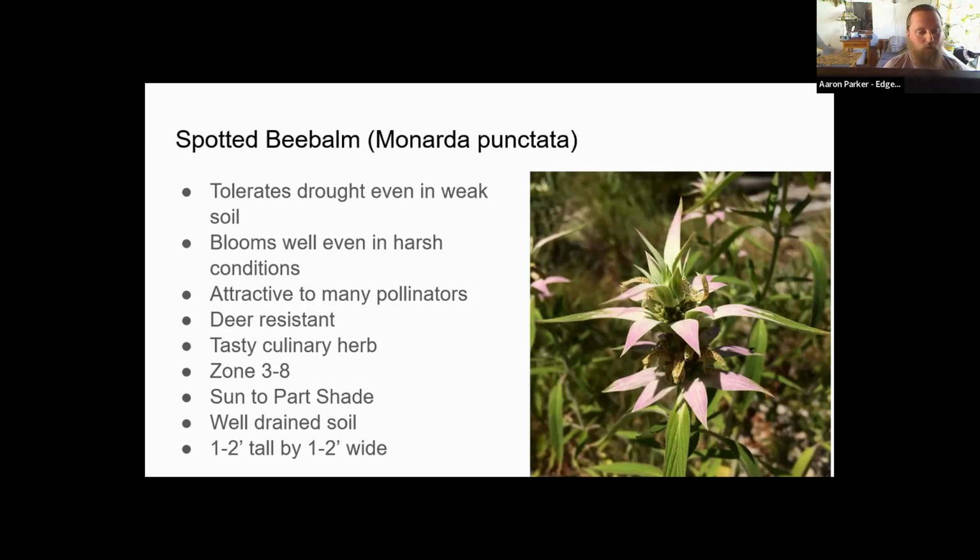provides a lot, easy to grow. Kind of a weird life cycle. It's a short-lived perennial. So they do sometimes die back a lot. And I always like to encourage people to leave the stems up so that the plant can self-sow. So even if you have a plant that dies after a few years, it will likely have dropped enough seed that it'll come back on its own.